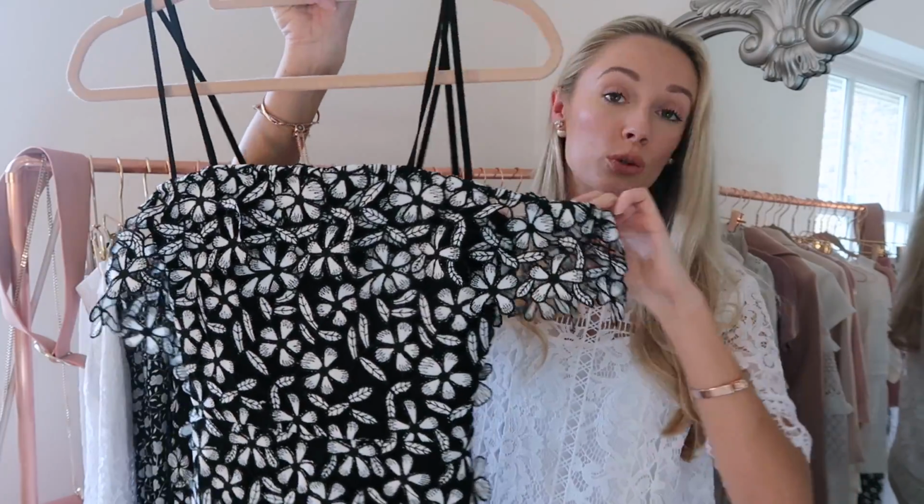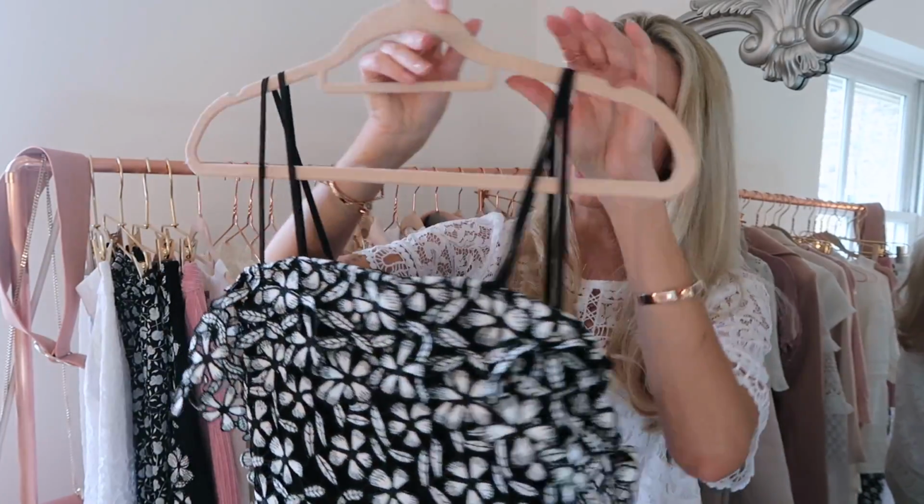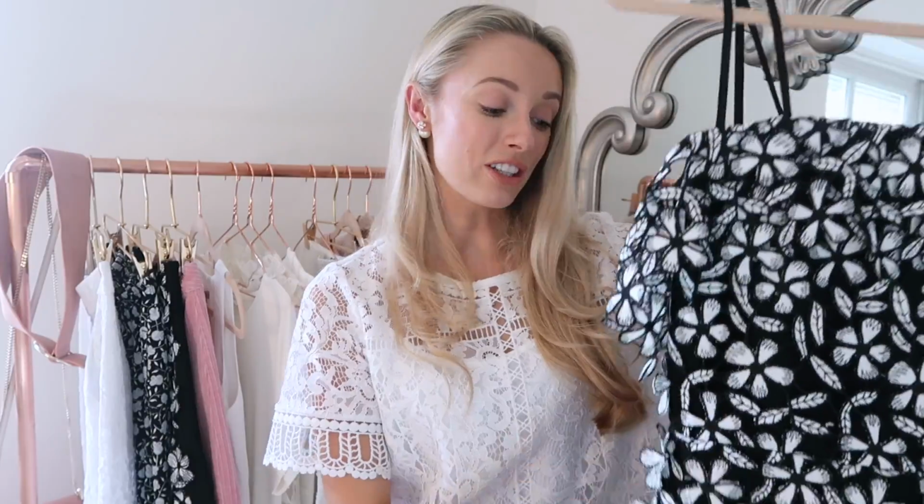It does have a cold shoulder sleeve effect. You've got also these kind of spaghetti straps at the top, and similarly to the skirt, you have this floral applique detail on the front and plain black at the back. So once again, really beautifully fitting to the body.